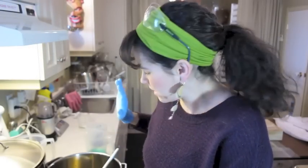But let's get to make soap. I'll first pour out a part of this master batch and we can get to make my first recipe. Let's make soap.